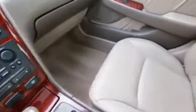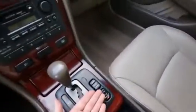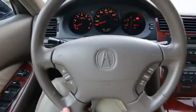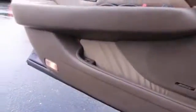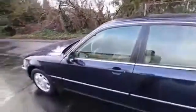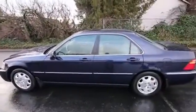Very nicely equipped with features, beautiful leather interior, power and heated front seats, great sounding Bose audio system, wood trim, moonroof, dual airbags, nice leather wrap steering wheel. And it's a really nice shade of blue. Really nice shape. And it's a relatively local vehicle.